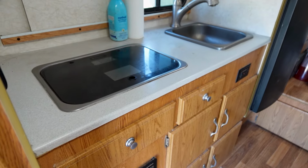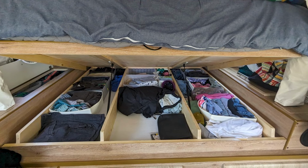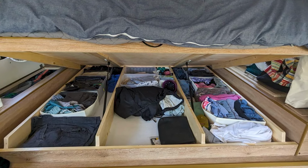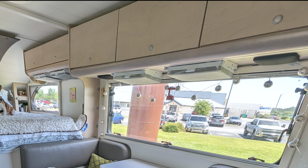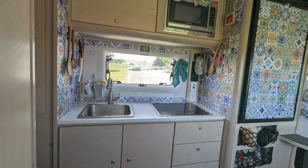But I use the back and the front seat. The storages, they maximize space as much as they could, which for most people, one person would probably be great. I've had two in here and you can do it. You just got to be limiting. In comparison, my hard-sided camper has upper cabinets on both sides, a full closet, and lower cabinets in the kitchen.